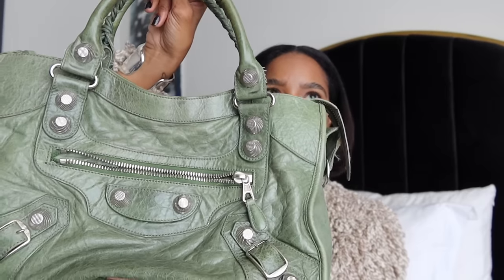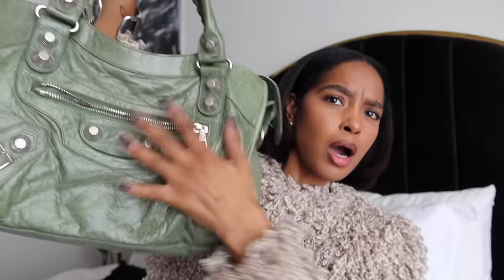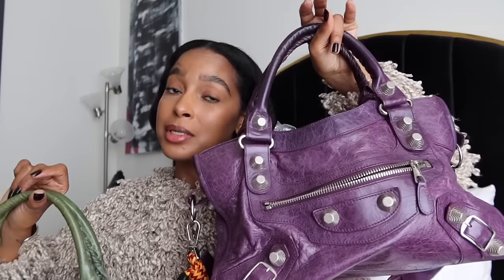But these are bags that I wanted when I was coming out of college, but I couldn't afford. The Balenciaga Agnes, yeah, the Agnes giant hardware bag in this light olive green with the silver hardware. It came with a strap. It also comes with a mirror. And my crazy ass went ahead and also bought the purple. So I bought the purple first, and then I bought the green when I saw it became available. Both of them were, I think, under $500 or $300.